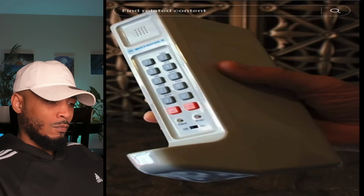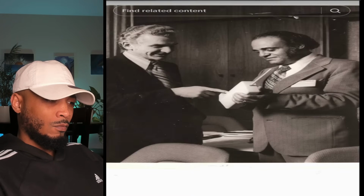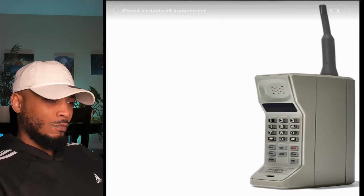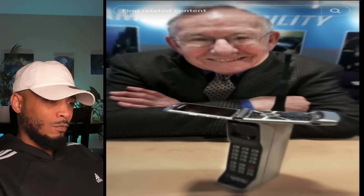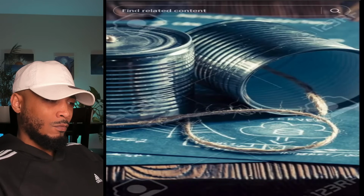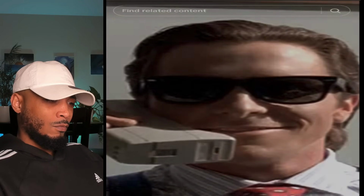The Dynatac 8000X, which weighed over 2 pounds and had a battery life of just 20 minutes, was not available for purchase until 1983. However, it quickly gained popularity among early adopters and was followed by a wave of increasingly affordable mobile phone models in the years that followed. Today, mobile phones are a ubiquitous part of daily life for billions of people around the world and have revolutionized the way that we communicate, work, and socialize.